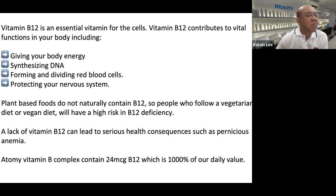Atomy vitamin B complex contains 24 micrograms of vitamin B12, which is 1000% of our daily value. So even without eating anything, if you have this Atomy vitamin B complex, you have sufficient B12. So people on a vegetarian diet, you need to supplement B12, right?